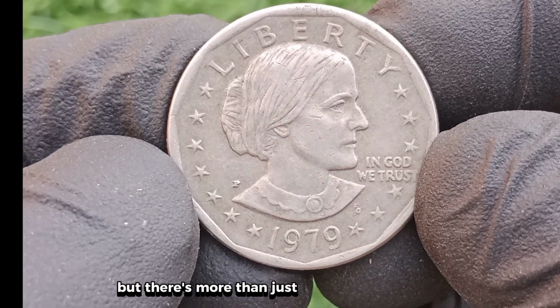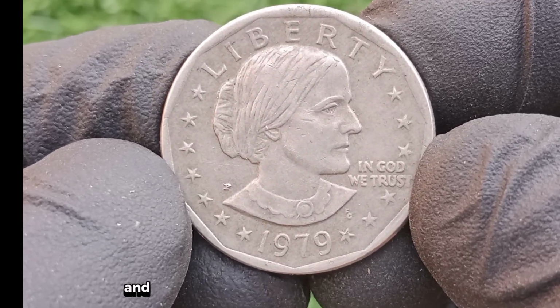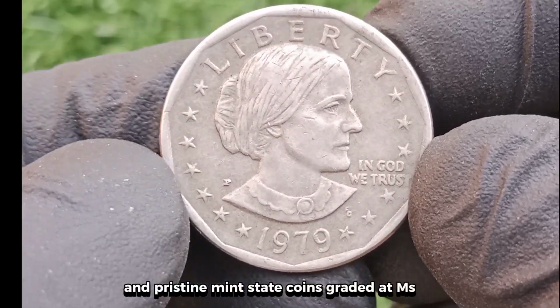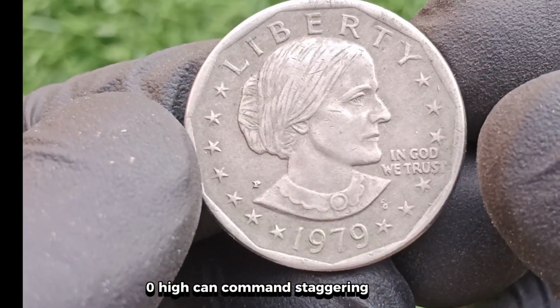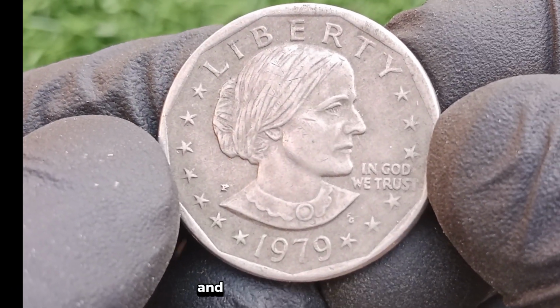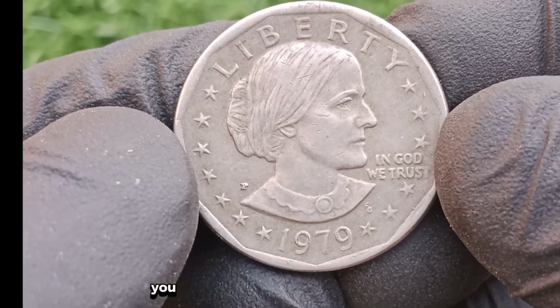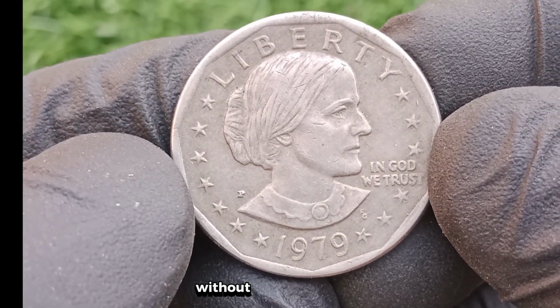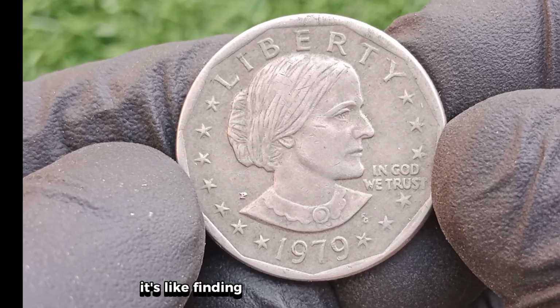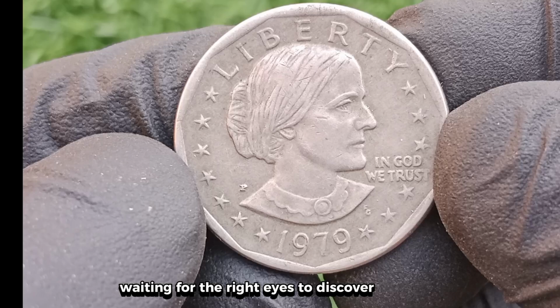But there's more than just one variety to watch. Missed strikes, double dies, and pristine mint state coins graded at MS67 or higher can command staggering prices. For collectors, condition is everything, and if you hold a 1979 P Anthony dollar in near-perfect shape, you may be sitting on a small fortune without even realizing it. It's like finding gold wrapped in disguise, a treasure waiting for the right eyes to discover its worth.